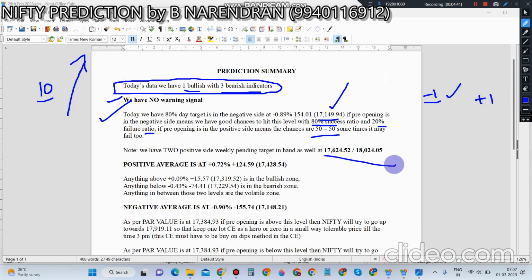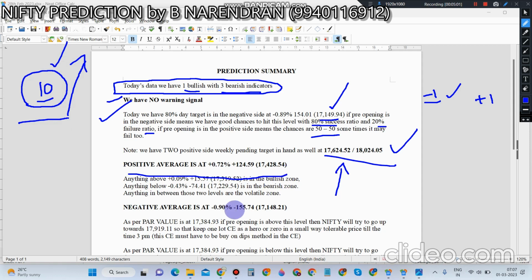And we have two positive side targets at the 17,624 and 18,024 levels. That is the reason we are asking to go for one small call option, hero zero. If it goes bullish towards these two levels, then this trend will give you an ample amount of profit. The positive side average is 124, the negative side average is 155. Still decent numbers on both sides, around 275 points plus range, both together.